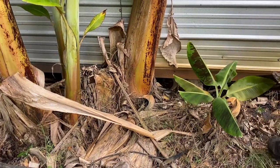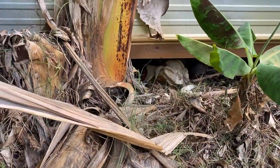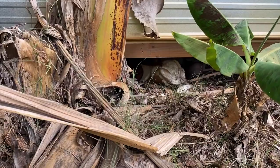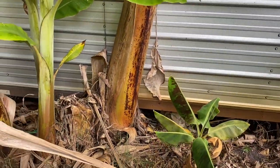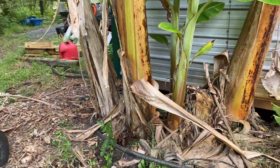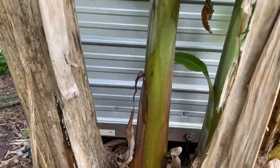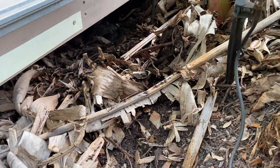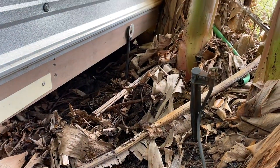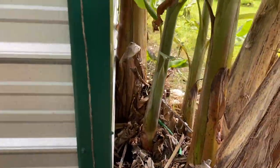Holy cow. You gotta pull that sucker out. Look how big that thing was. Yeah. And that was growing under. We need to look for other pups. Here, fill in this little hole here. I don't see any more pups. You gonna try and get that one out too?